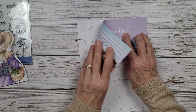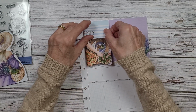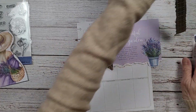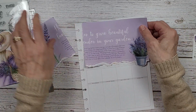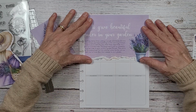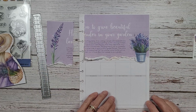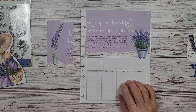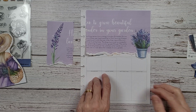So I have this here like this, and I really don't care about that section there, because I'd like to cut that lavender out. So I'd like to put that there like that. Right there. And then I'd like to cut this lavender out, but I'd like to put some paper at the bottom of this. And I'm thinking maybe a pretty blue. That might be kind of nice.